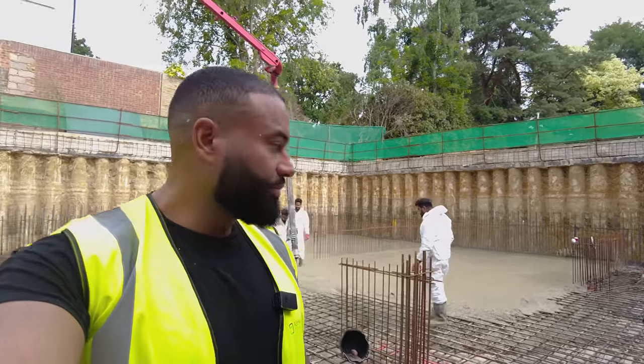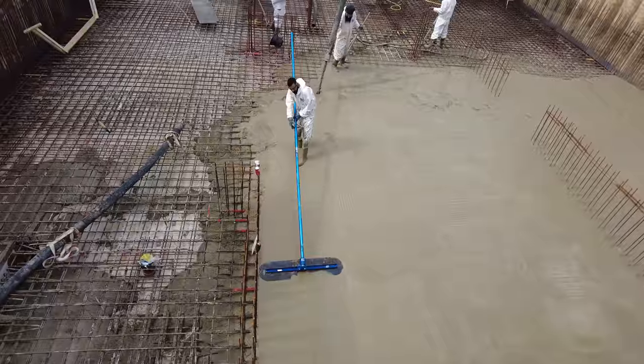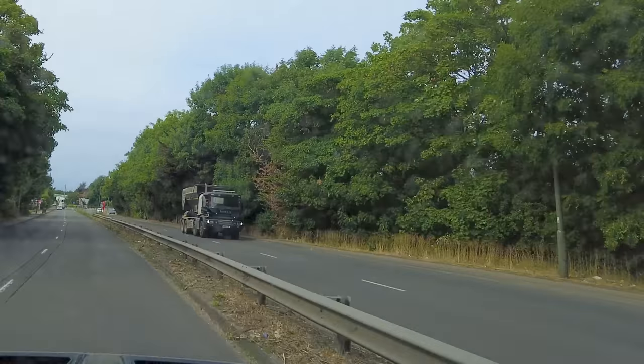Down in the basement with the lads as they pour. Unfortunately, I can't hang around until the pour is finished, but we do have a long way to go. But the guys are doing well. Hopefully, I can get you a picture of this slab when it's complete in a couple of hours. I've been told by the man down there to move around and get some better footage. I've been told that the lorry you saw past me on the way here has already left the yard and it will be back here in 15 minutes. So there should be no gaps at all in the pour.